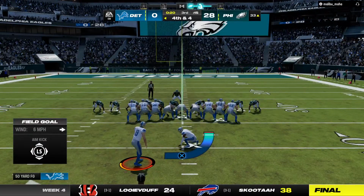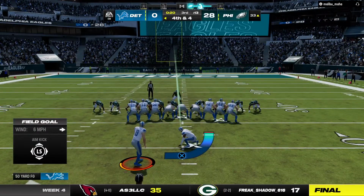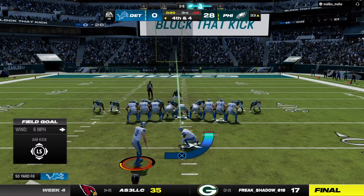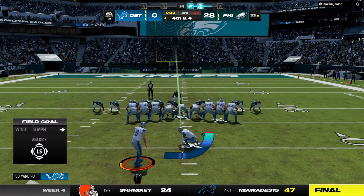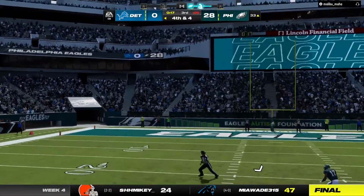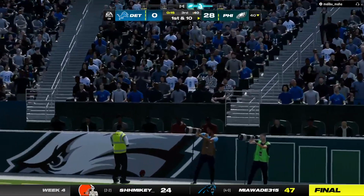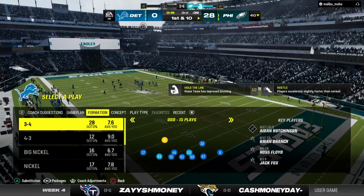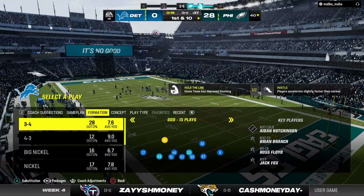Now the Lions, they send out the field goal unit here. From the right hash and call it an even 50 yards. And he's going to miss this one. That is no good. Well outside the left upright, and they will remain well behind.